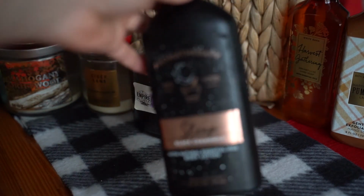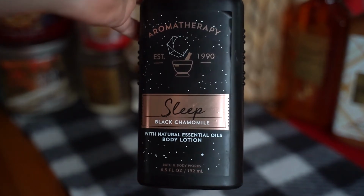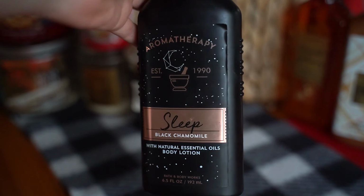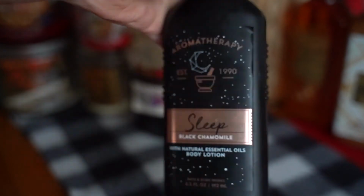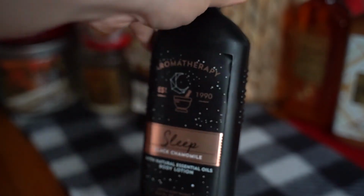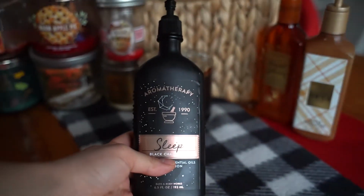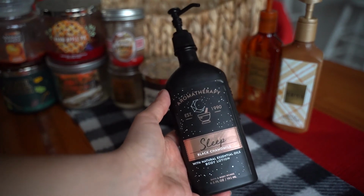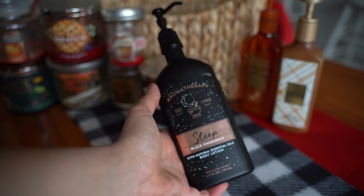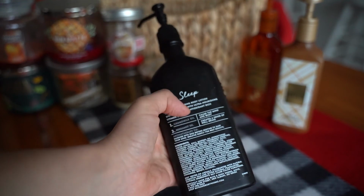This is another lotion that I used up in the scent Sleep. This is an aromatherapy one. It's black chamomile. I absolutely love the apothecary type jar, and I like that it's an opaque black. I think it's just beautiful. This lotion actually went on the bedside table, or the nightstand, of my partner. This was his. I loved it. He would always put this on every night, and our bed actually just kind of smells like this now because this is all he would use. And it's super relaxing. It's nice.